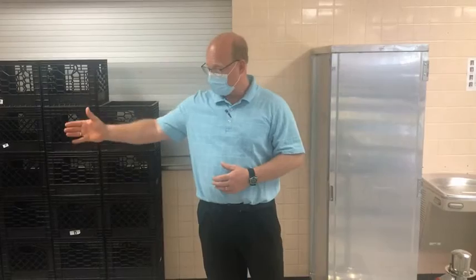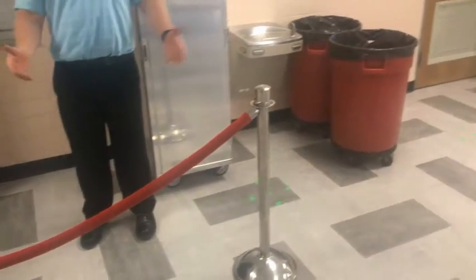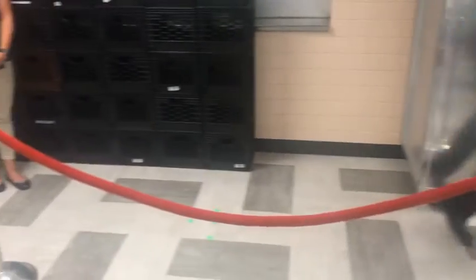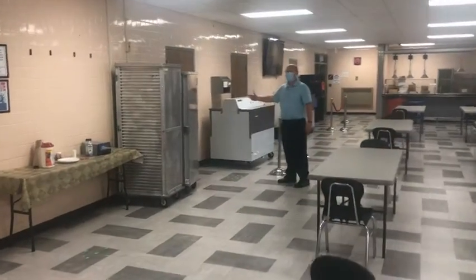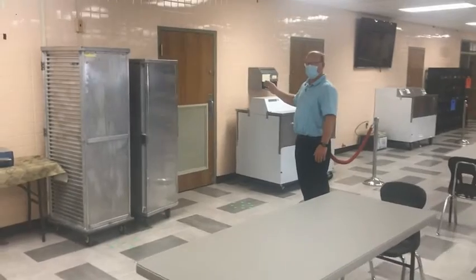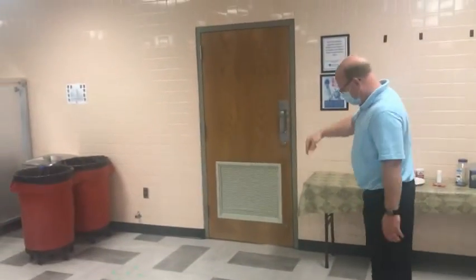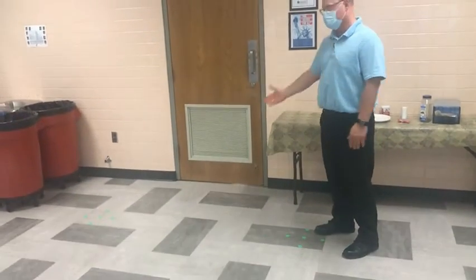When students come into the cafeteria, there are green dots identifying social distance of 6 feet. Additionally, we place these crowd control ropes here. Students will proceed along here and enter the cafeteria door here. Still masked, they'll go through the line, obtain their meal selections, and then exit this door. You'll notice that there are green markings to the left and right of this door. Students will proceed through there.